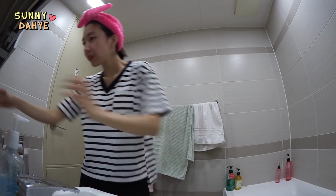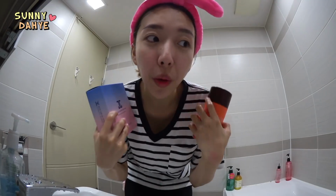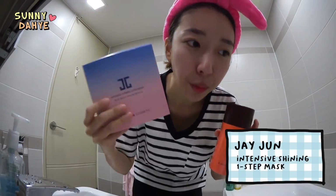I feel good. Okay, now I'm gonna introduce you guys to my current favorite masks. These two are from Jaejin, and I've been using them for quite a while now, for 2 weeks. This one I use for important days, especially like a night before my drama shooting. And then this one I use on days where I have to go for a photo shoot and things like that. So these two are really, really good.